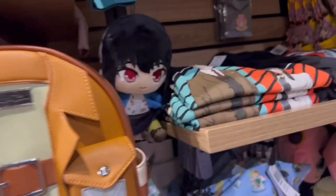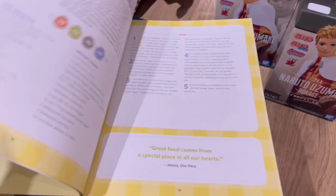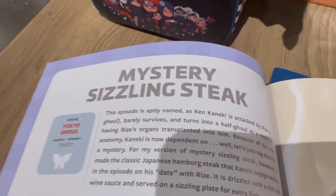right? Mm-hmm. One of my favorite stores is Box Lunch. Anime Chef Cookbook. Really? Shrimp Ebi Katsu Sandwich? What is this? Mystery Sizzling Steak.